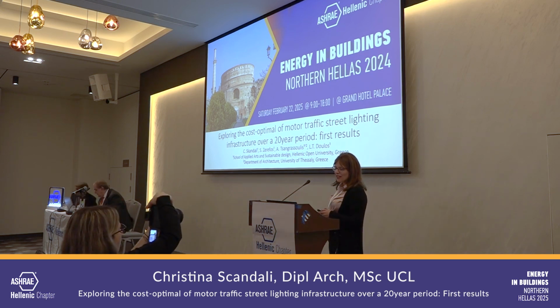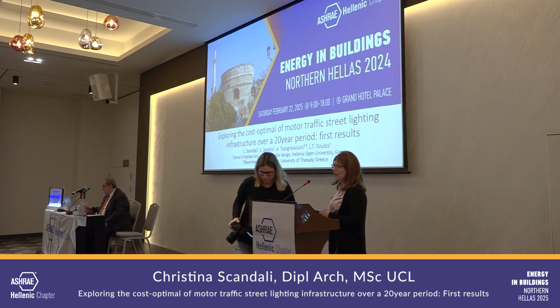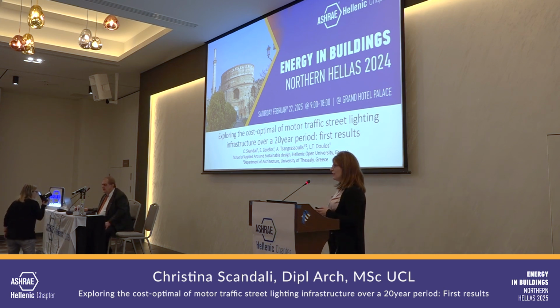The presentation deals with exploring the cost optimal of motor traffic street lighting infrastructure over a 20-year period of time. And the first result of our study is not really related to buildings, but it's very close to energy and sustainability in the urban environment and urban infrastructures. You can also see there's a poster at the back later on related to this presentation.